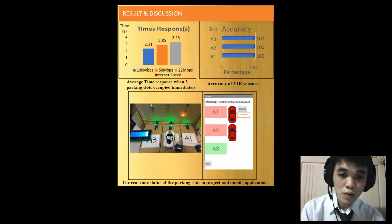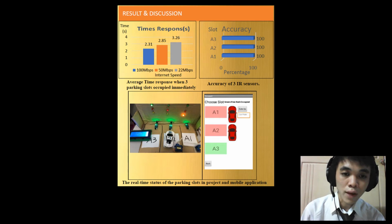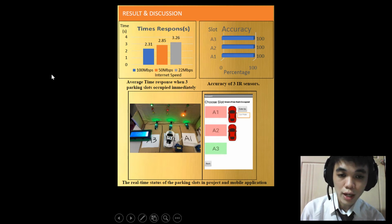The second graph is the accuracy of the 3 IR sensors. We can see that the accuracy is all 100%. The way I check the accuracy is I put an obstacle in front of the IR sensor. When the obstacle is detected, the red LED turns on. When I tested, I found that the accuracy of the IR sensor is 100% for all 3 IR sensors.